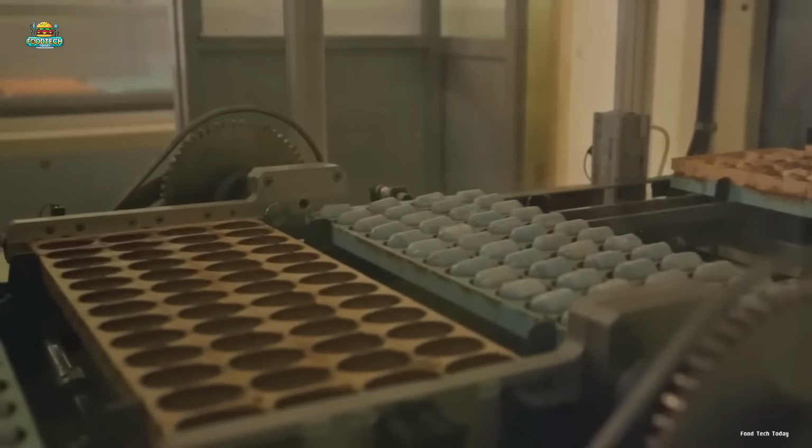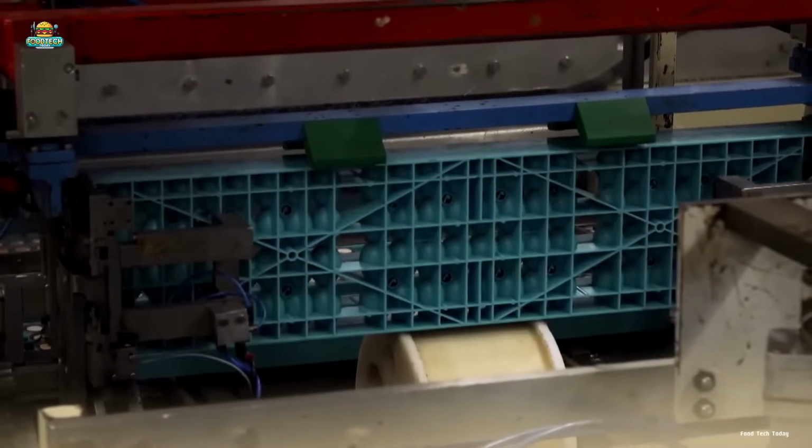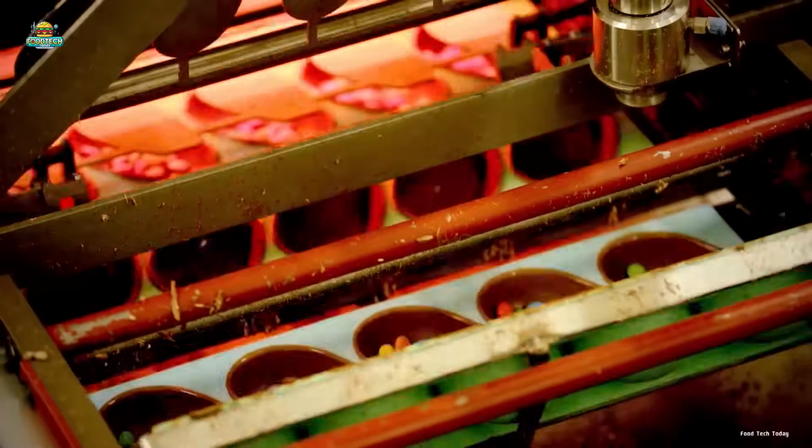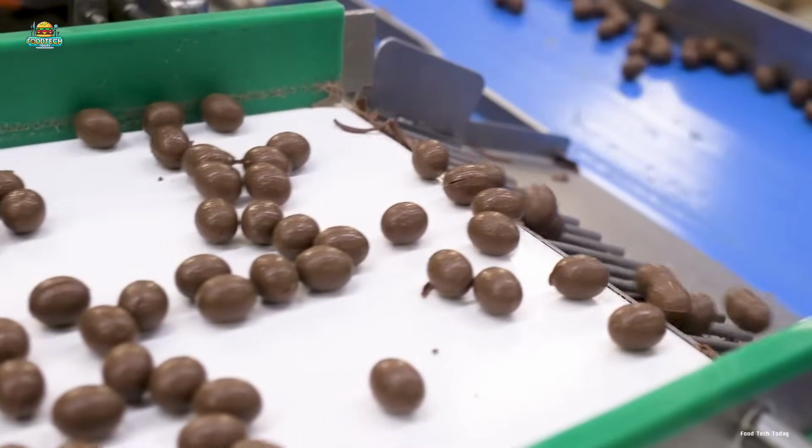Once the surprise is placed in the center, the two halves are precisely aligned by automated machinery. They are then gently pressed together using a touch of heat, which melts the chocolate slightly, acting as a natural adhesive to perfectly seal the egg.